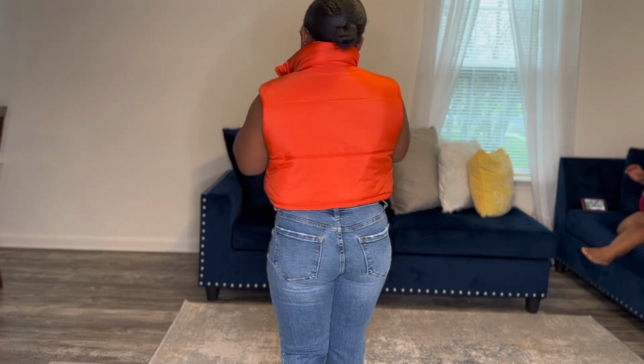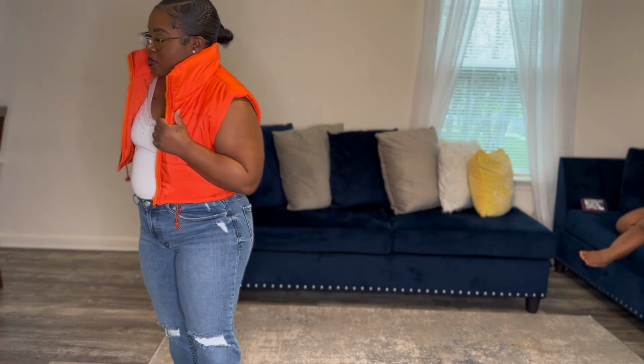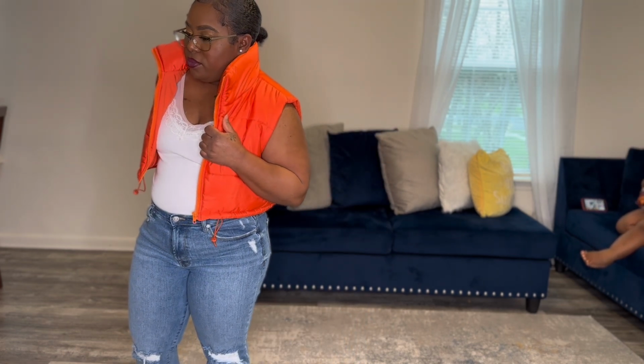But this is so cute. And they have these little drawstrings because you can pull them a little tight around the waist. This is going to be so cute. It's like a thicker material. It'll keep you warm. Next thing is this green shirt that I am in love with.